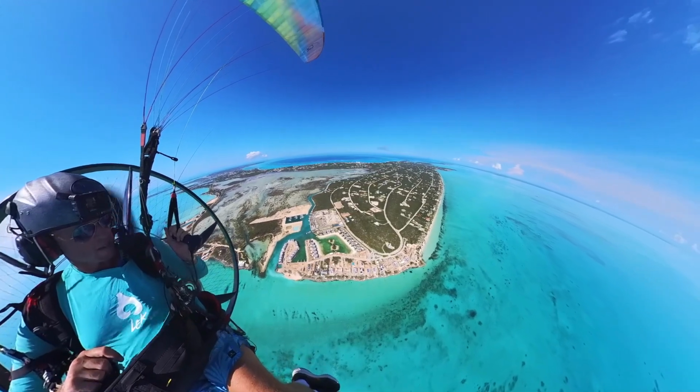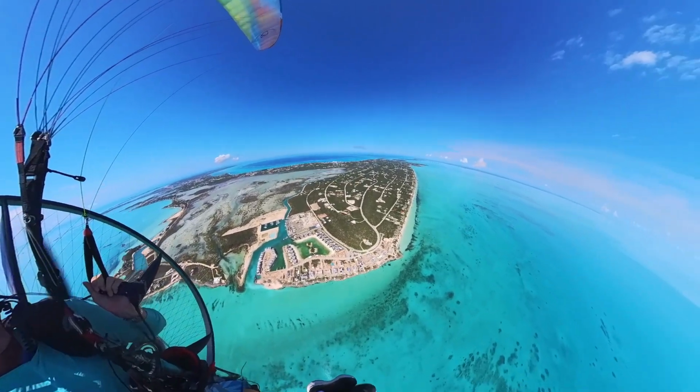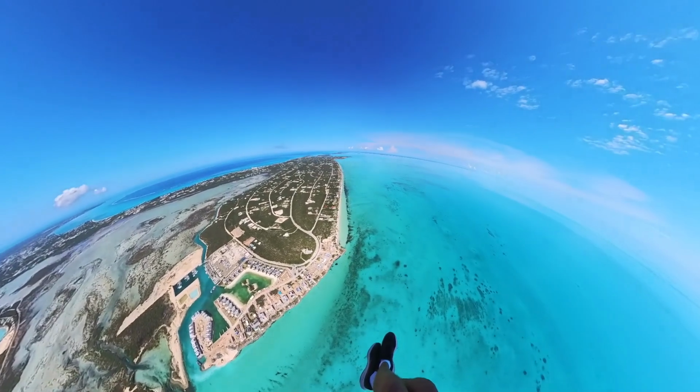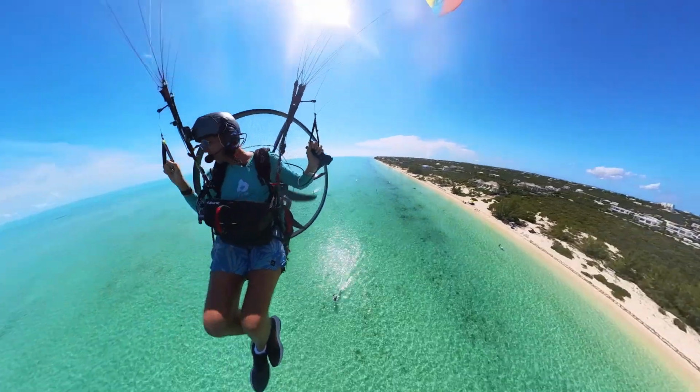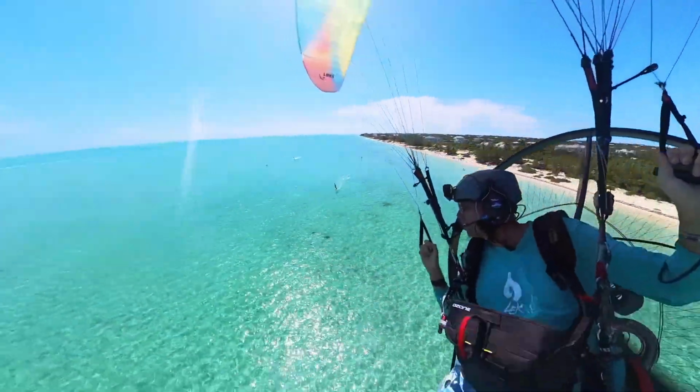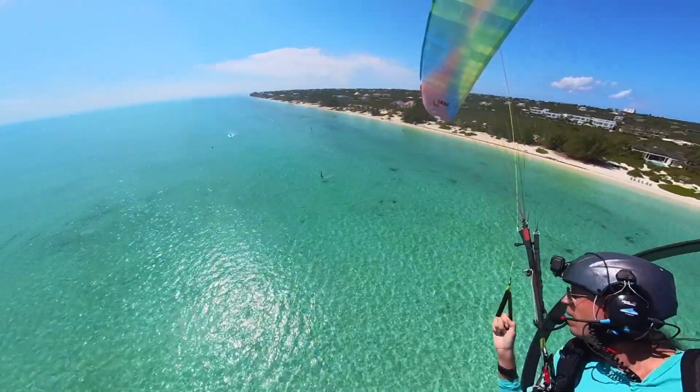Here's a view of the south coast of Provo. That's Long Bay Beach right there. And we've got some e-foil guys just doing their thing, just sliding on by to say hello.